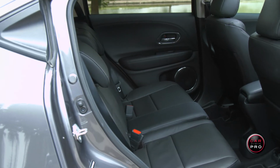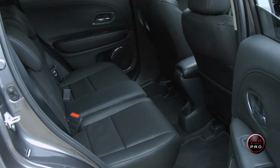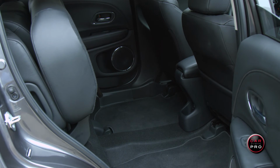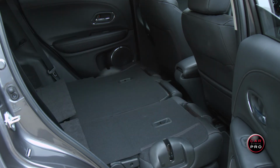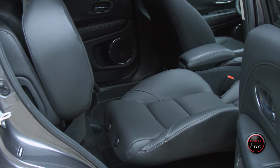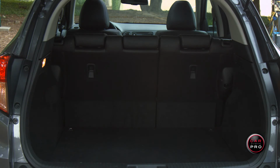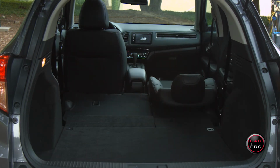Another really cool feature is the back seat, which Honda calls the magic seat. The 60/40 split seat folds up from the bottom and down from the top. You can even fold the passenger front seat backwards if you're carrying something long. You'll need to remove the headrest for maximum room. Now open the tailgate and you'll find a surprising amount of cargo area and a wide low opening for ease of loading cargo. With the magic seat folded down, you have 56 cubic feet of cargo area, which is very impressive for a small SUV.